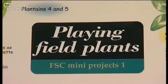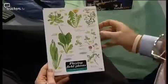I love the playing field one, because that enables... the one you've got here. The one I've got here, plants of playing fields. It enables schools to actually do meaningful field studies in their own school grounds, which is tremendous.